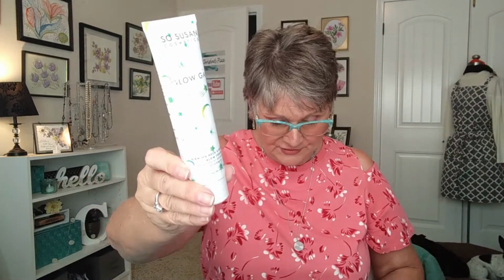The last thing is by So Susan Cosmetics, Glow Gaia Firming Neck and Decollete Glow Cream. There is that. Now let's read about this one. So this one, ooh, this retails for $52. It is a nourishing, moisture-boosting glow cream formulated especially for the thinner, more sensitive skin around your décolletage to help conceal signs of damage and fatigue.